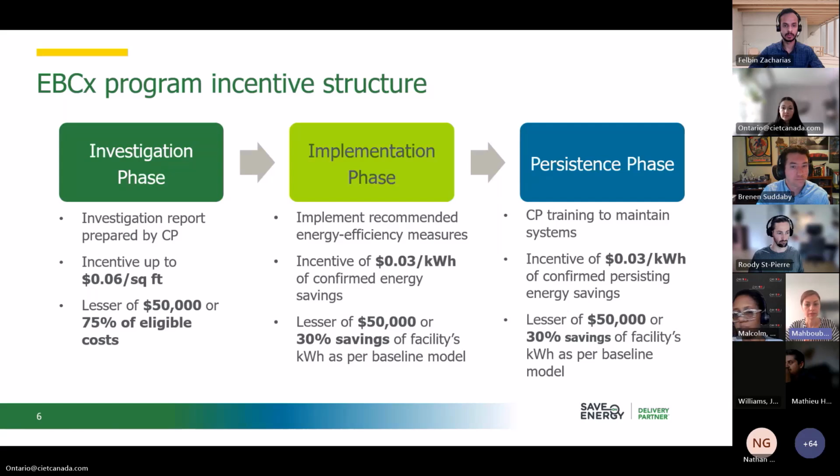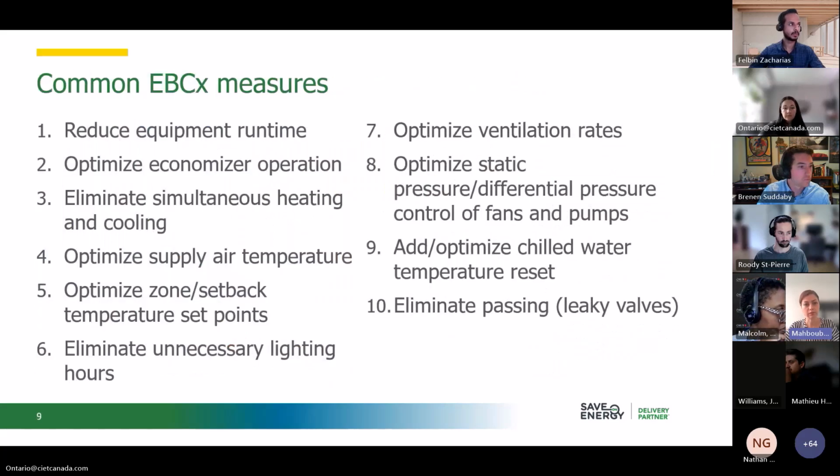So on one slide, I saw that lighting projects are not eligible, but among those 10 most common measures, I think I saw eliminating unnecessary lighting. So does that mean daylight harvesting would be eligible? Yes, if I'm understanding your question correctly, lighting retrofits would not be eligible for the program, but right-sizing and optimizing your lighting use case would be eligible for the program.